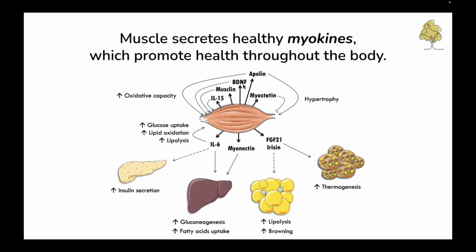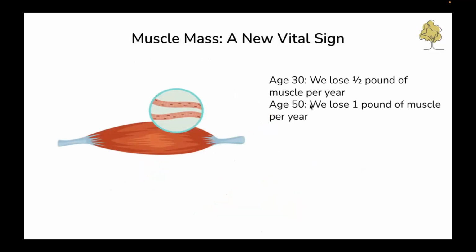Brain-derived neurotrophic factor stimulates the growth of nerve cells in your brain. They call it Miracle-Gro for the brain, and it's an important factor for maintaining cognitive health as we get older. And all these factors play a role in reducing inflammation, in having robust immune function, and in staying healthy.